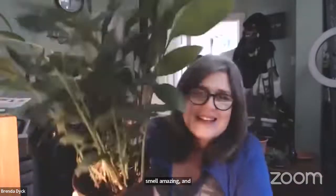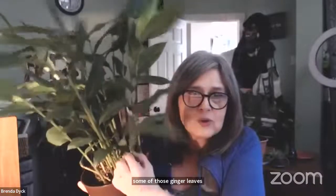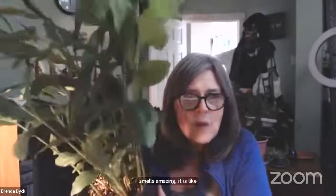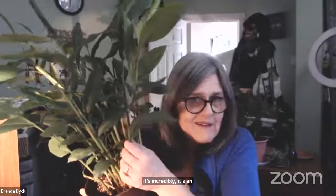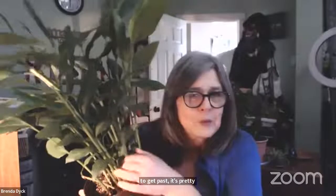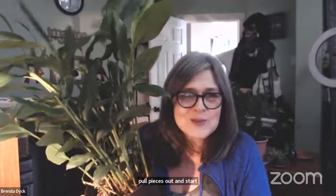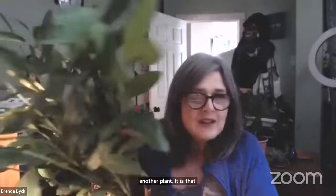And it doesn't really seem to get pests. It's pretty hardy. And if I want a piece, I can just pull a piece out and start another plant. It is that easy. So again, these are things that you might want to look out for. Now, I have seen cardamom seeds in the store, in the spice aisle. Someone in one of my groups said that you can plant them and they will grow. I haven't tried it myself, but it is on my list of things to try this winter. So cardamom, definitely something worth trying.